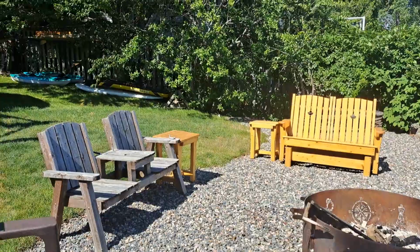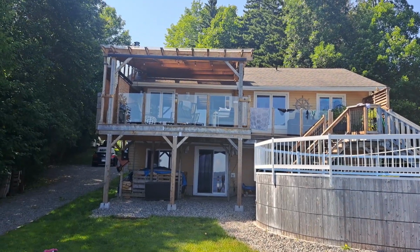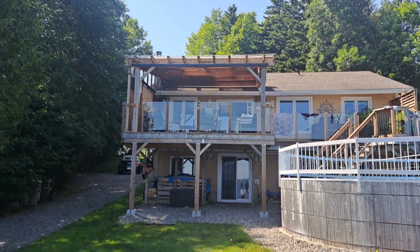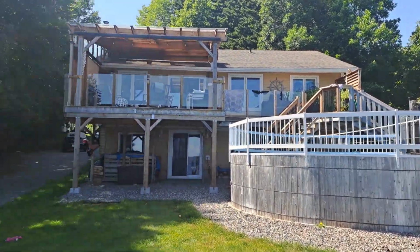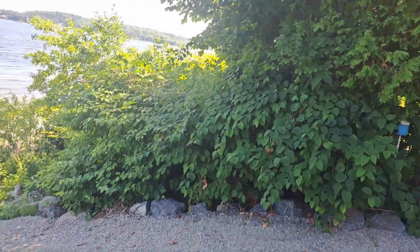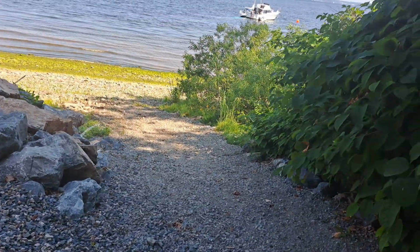So this is not a cottage. It is a home. It is. It's fully insulated, everything else. And you're going to see a swimming pool there. You're going to see a covered deck with a propane fireplace outside to really take advantage of the outdoor space that you have, because you're going to want to spend your time outside here. And it actually has a boat launch. You can back your boat down right here. It has access to the water.